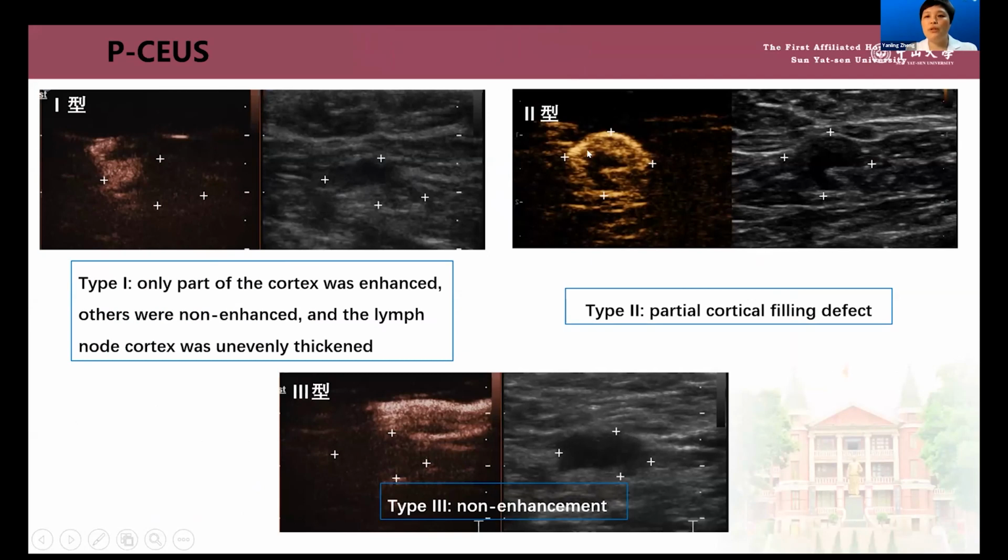And type 2, we can see here also the cortex is thickened, and we can see partial cortical filling defect. We can see here the defect. And type 3 is non-enhancement. That means no bubbles go into the sentinel lymph node. We can see here, and also we can see the cortex is thickened.